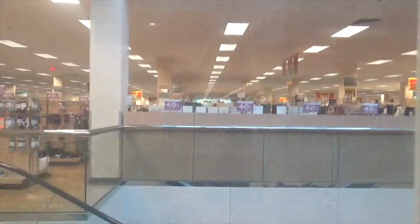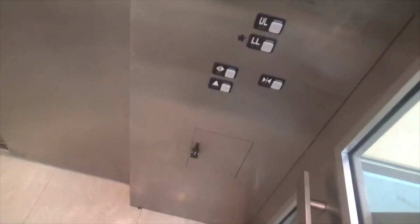Installed in 2001. It's very depressing to see another Sears go. It's so depressing to see one after another close. Come on up. Now we'll look for the internal elevator after this.